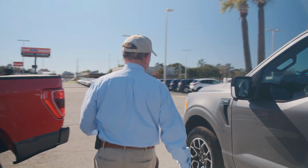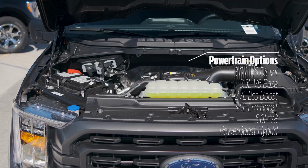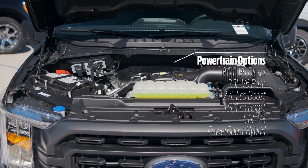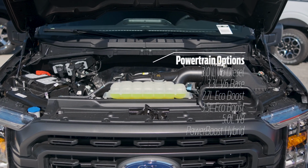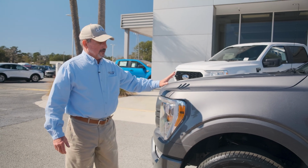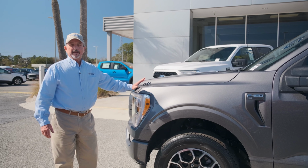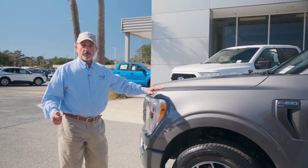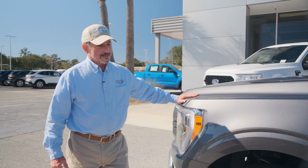something that's real exciting for this year, 6 powertrain choices. Everything from the new 3.5 Power Boost full hybrid all the way down to a diesel option on this truck. This particular vehicle has a 2.7 liter EcoBoost 6-cylinder, my favorite engine. A lot of power, good fuel economy, and just overall performance is fantastic.